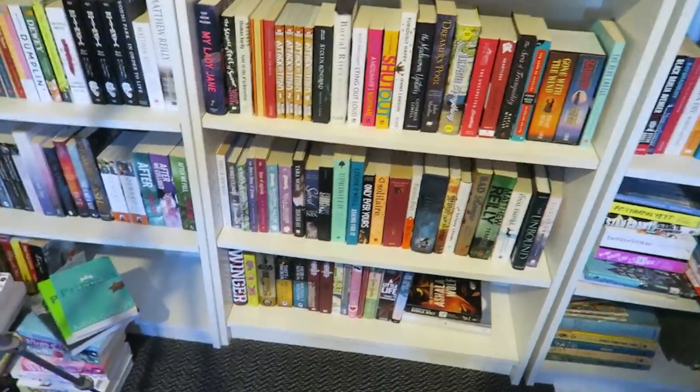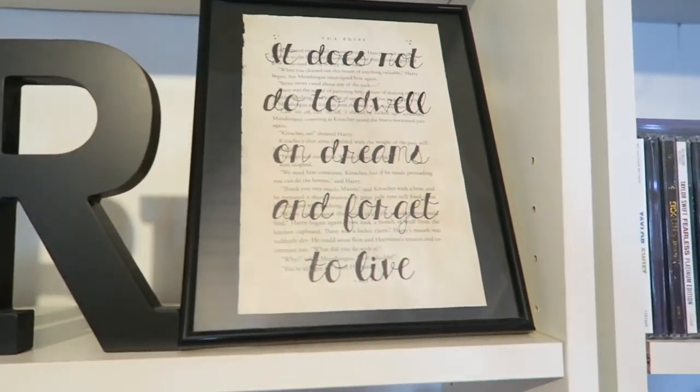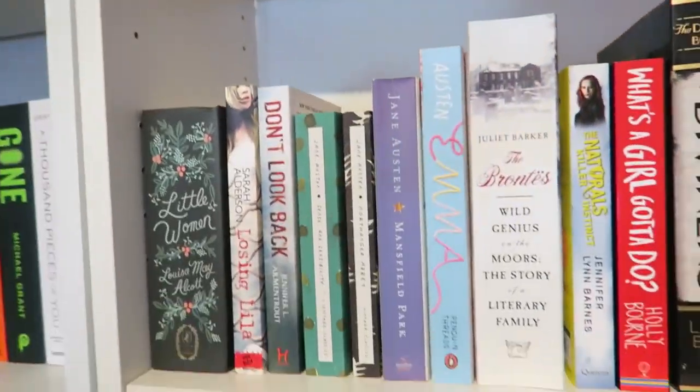And excuse all the books on the floor. So here's a closer look at the top shelf. And now we'll move on to this one.